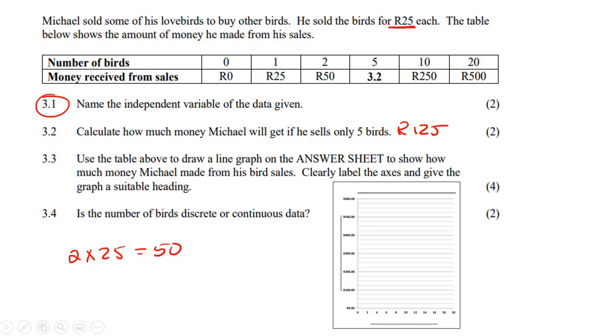Okay, name the independent variable. The independent variable is this one that's at the top over here. That's going to be number of birds.